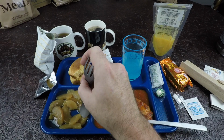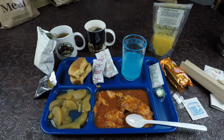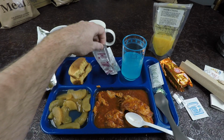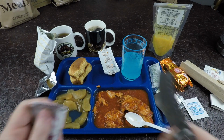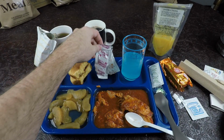Apples are absolutely perfect. They're starting to cool off a little bit. I should have hit those right away. Absolutely perfect. Everything's been really, really good so far. So now let's go and jump into this jam, this raspberry jam. And let me tell you what here.